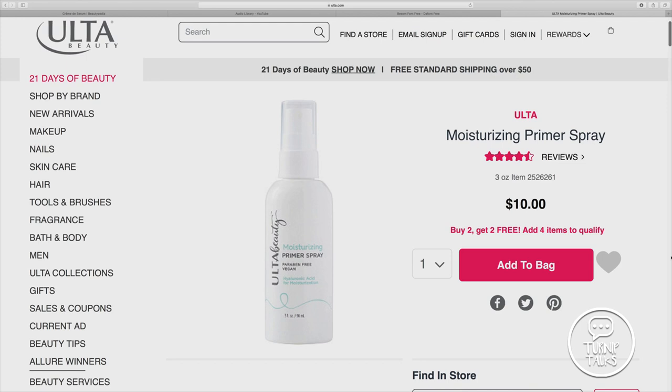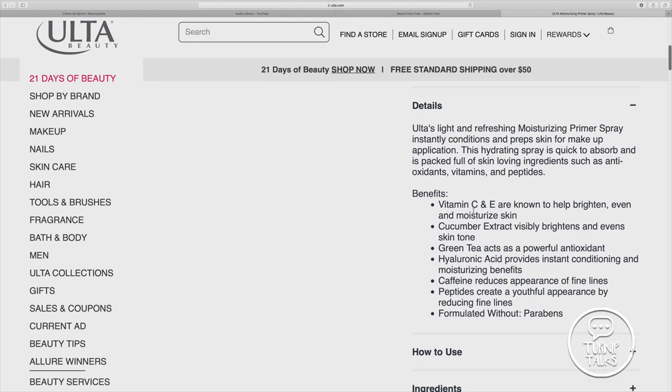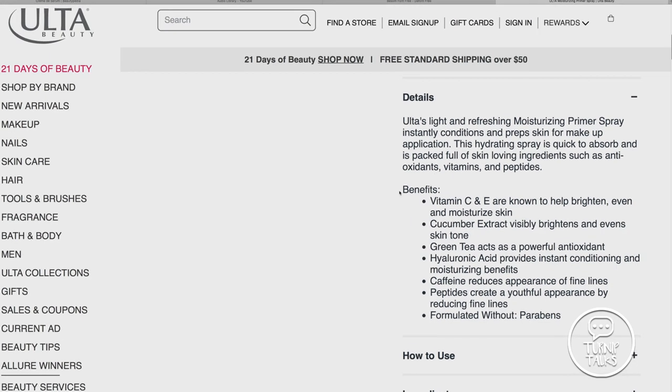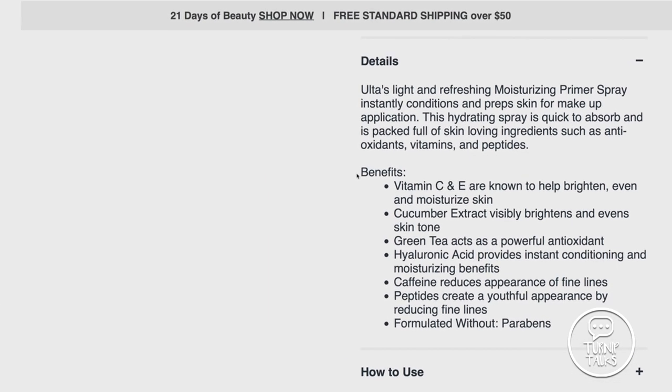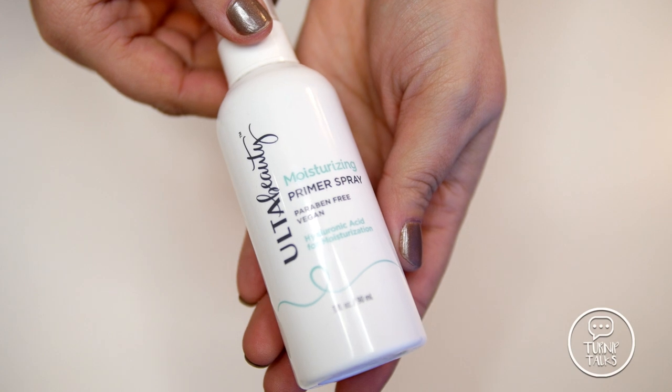The Moisturizing Primer Spray. They boast three ingredients in here. It has the hyaluronic acid, cucumber extract, which is rich in vitamins and minerals to help soothe the skin, and green tea to provide a rich dose of antioxidants. Another thing dermatologists rave about. Would I just use only this and then put makeup on? Probably not. Can't hurt, right?